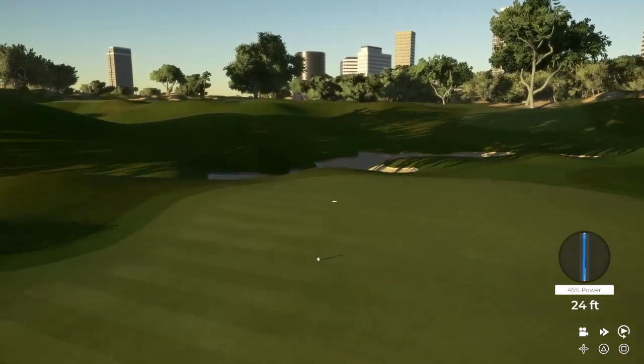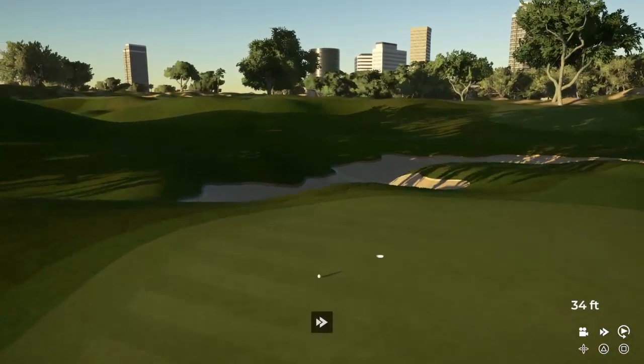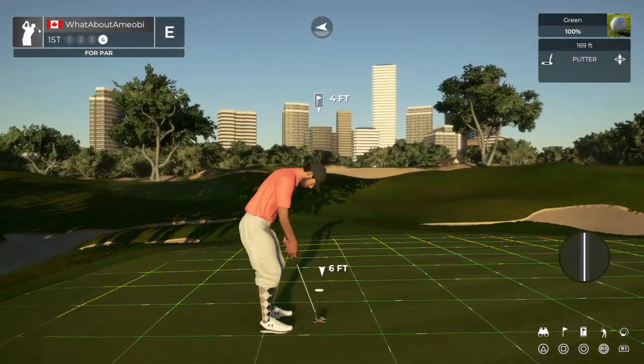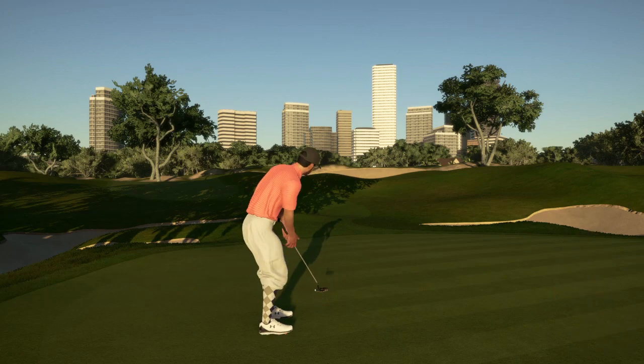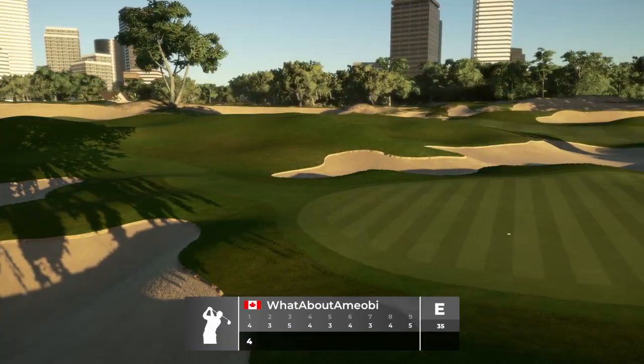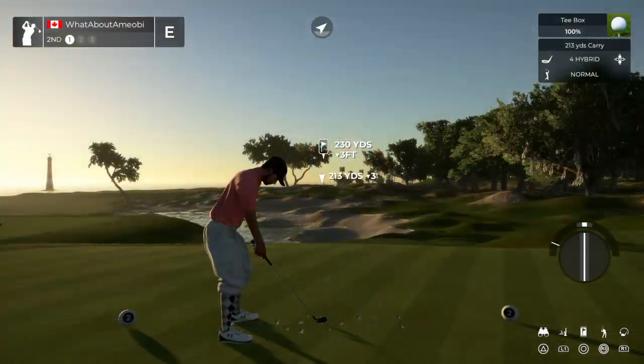Up and down and up around and off to grandmother's house, but not a bad effort, I suppose. Nice par. The city, the skyline in the background is quite cool. I'm liking this atmosphere so far. I like the lighting of it. It looks nice.